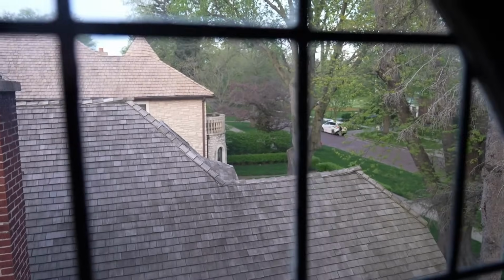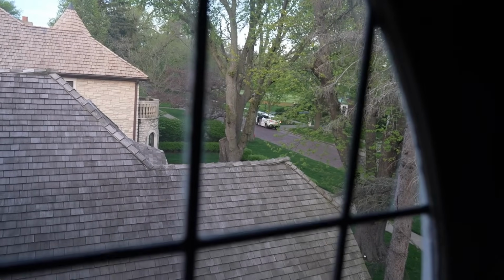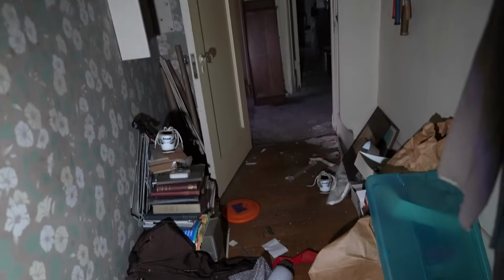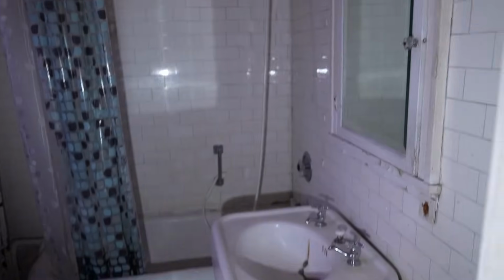So, check it out. We're pretty high up here. This is the second house. This also looks abandoned. But we are high up, telling you. As we make our way back downstairs, I'm just reminded this was somebody's life here. All their memories. It's all gone now. I believe I missed the bathroom here, but not much to see. Old style stuff though. 50s stuff.